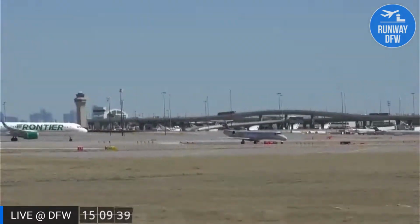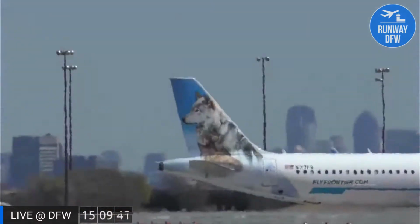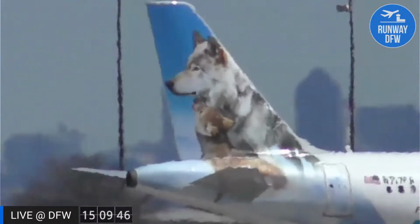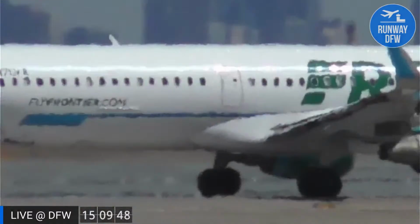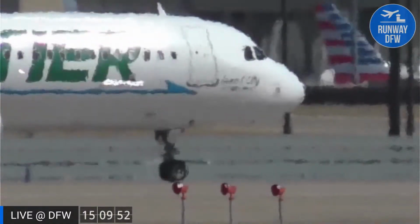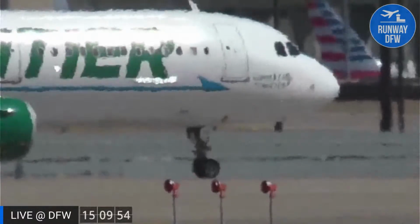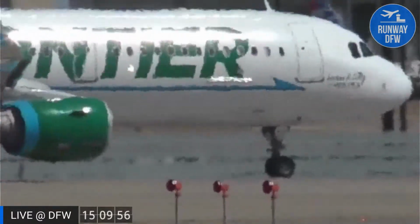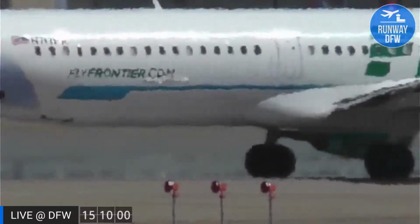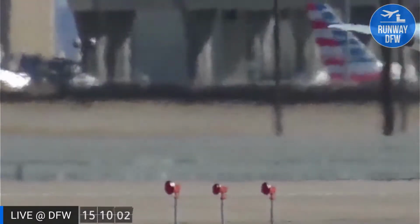Okay, let's see who we've got on the tail of this Frontier flight here today. Departure, American 941, good day. Some sort of wolf, I would say. Let's see if we can read the front of it. Luna and Lily.